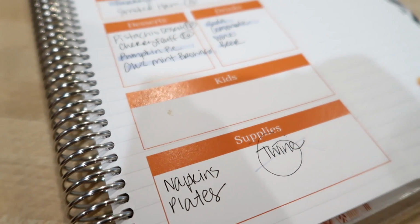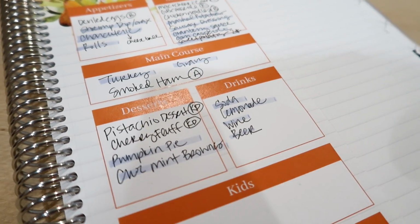For dessert, Adam's aunt is going to bring a cherry fluff, which she always brings every year, and the kids really love that. And then she's also going to bring a pistachio dessert.